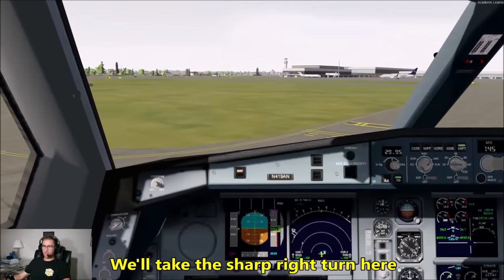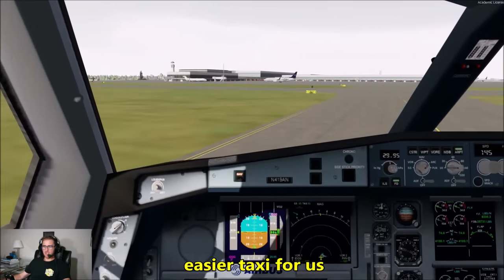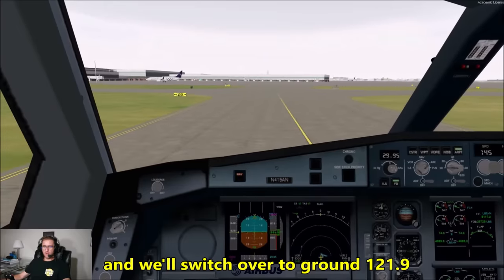Okay, we'll take the sharp right turn here. Maybe that might lead to a little bit of an easier taxi for us. And we'll switch over to ground 121.9.